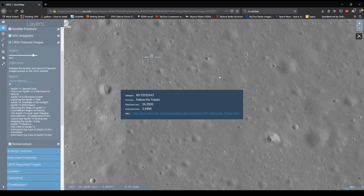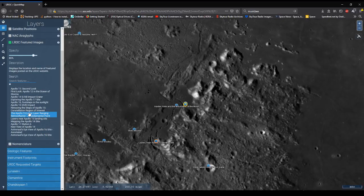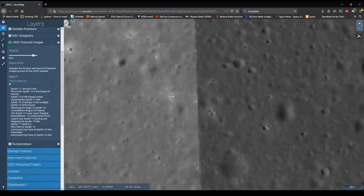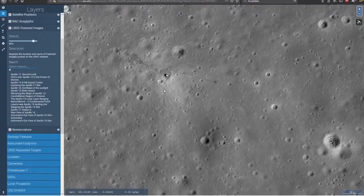But now, how about actually on the moon? Well, if we look at the Apollo 15 lunar laser retroreflector, we come down to it right here. And we go to the featured images. We turn it off. Well, there we go. Now we see Falcon right here, and we see these experiments. Now, we saw these on the website before when we went out and looked at the image.